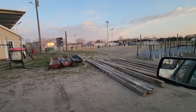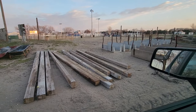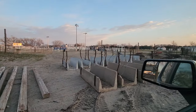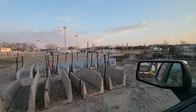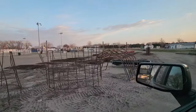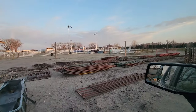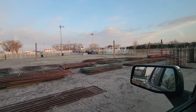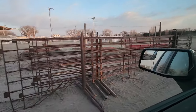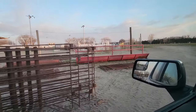Feed bunks. Big poles, laminated poles. Beams, whatever you want to use them for. Concrete feed bunks. Some bale feeders. Looks like a lot of fencing panels, gates. There's some continuous fence here with the legs welded on them. You could set up somewhere for a little portable corral. Be kind of hard to move around.